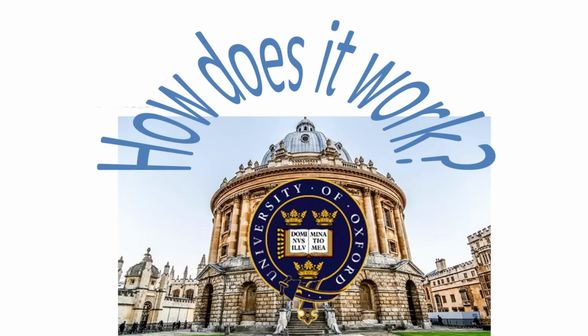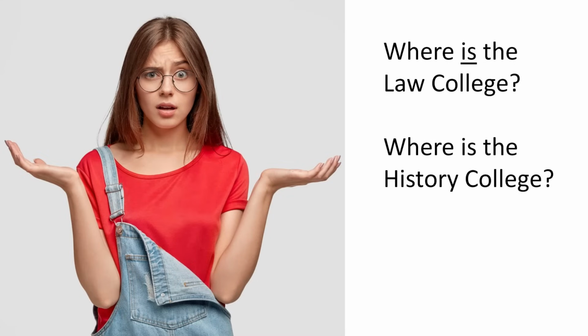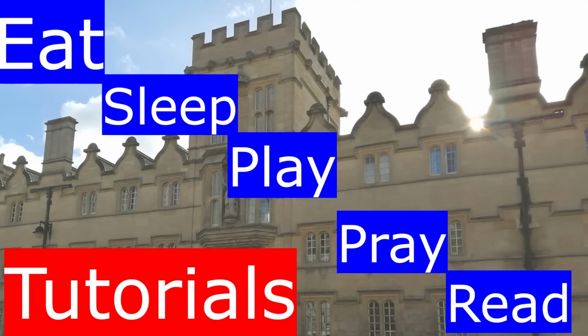How does it work, and what's the difference between university and college? Let's start with the 39 independent colleges. Much to the surprise of many visitors, traditional colleges do not specialise. In brief, a college is where the students eat, sleep, play, pray, read and have their tutorials.